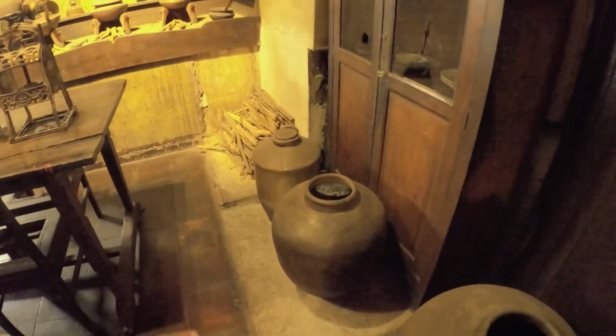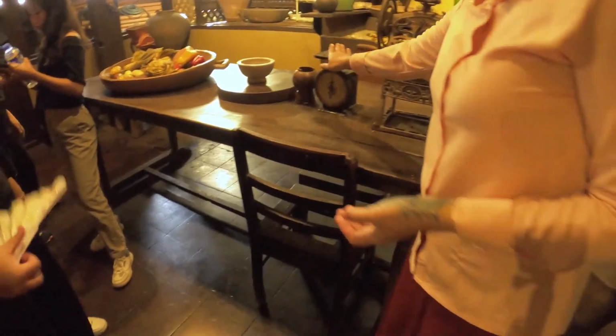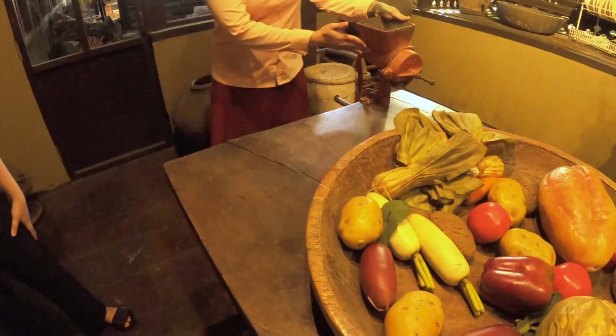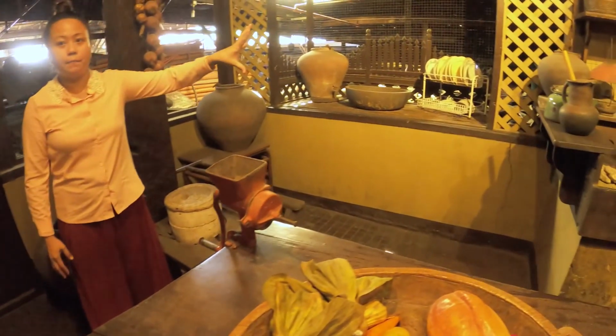The old ways water jars: when they put water in it, the coldness of the water will remain until the jar is empty. This one is the ice crusher for halo halo, snow ice. Weighing machine. This one is a grinder for coffee and like soya, cacao, and even sausages and meat. This one, rice mill.